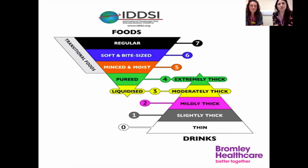So as you can see, there are two different pyramids. So we've got one for drinks and we've got one for foods, and there is a little bit of overlap between the two. So if you think, for example, of a McDonald's milkshake, that's going to be approaching the top end of the drinks pyramid and the bottom end of the foods pyramid.